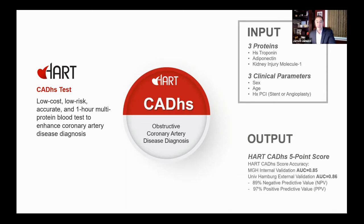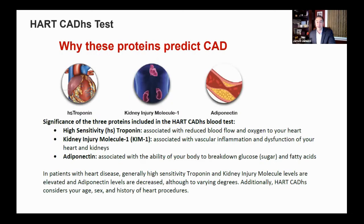Well, it again consists of proteins, but also clinical parameters. So when the test is ordered, there are a couple of boxes you need to check about the patient's past medical history. The proteins in this one are high sensitivity troponin, well known to everyone.